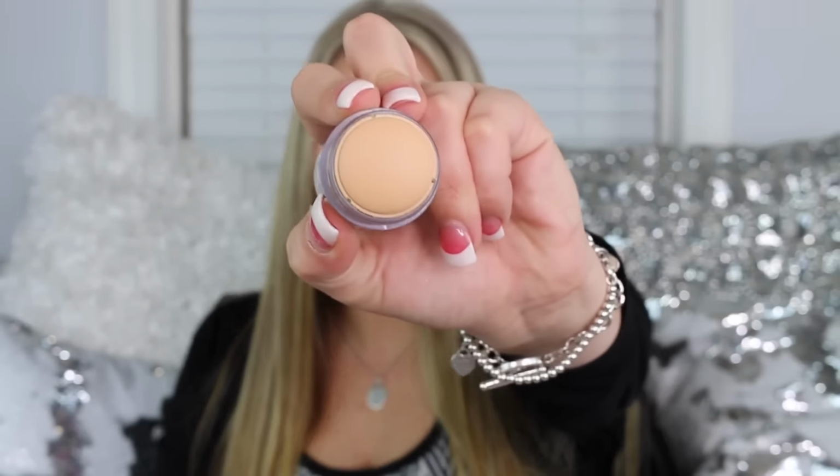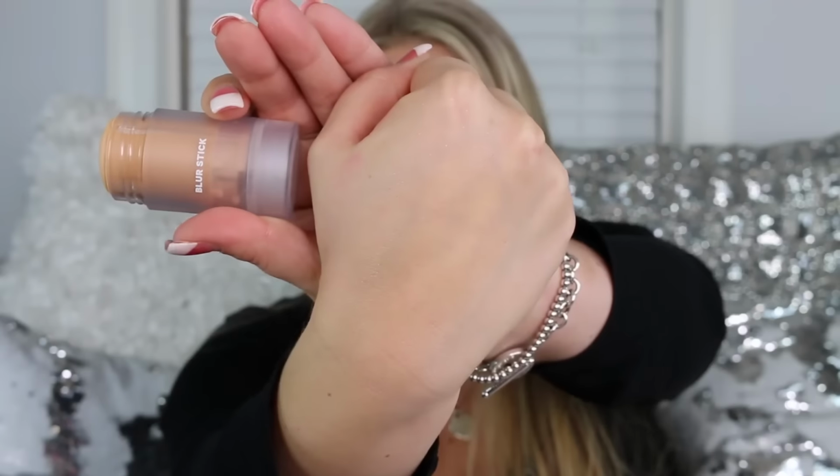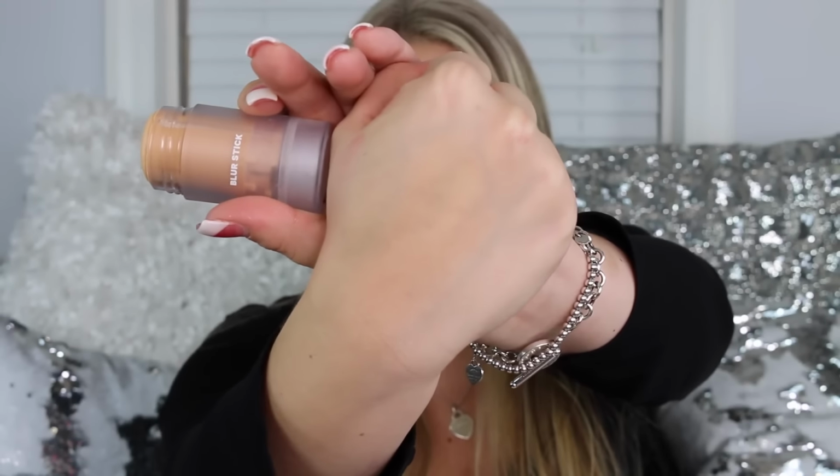Another thing that was a new try for me is the Milk Makeup Blur Stick. It's what I'm wearing today, and I cannot get over this as a primer. It is silicone free, and it's a universal shade, and it looks like it's going to have a tint to it, but when you rub it on, it's clear for the most part. It is awesome. See, I don't know if y'all can see where that's in the middle of my hand, but it basically blurs out imperfections.